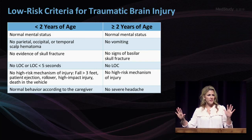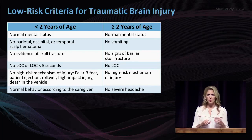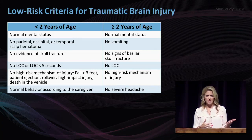They stratified these kids into less than two and older. A less than two-year-old with normal mental status, no non-frontal hematoma, no evidence of skull fracture, so that would be a step off. No loss of consciousness or just a brief loss of consciousness, less than 5 seconds. No high-risk mechanism. The big one is the fall from 3 feet. The rest of these kind of make sense. We would recognize these as high-risk. And then normal behavior. Mom says they're acting fine.